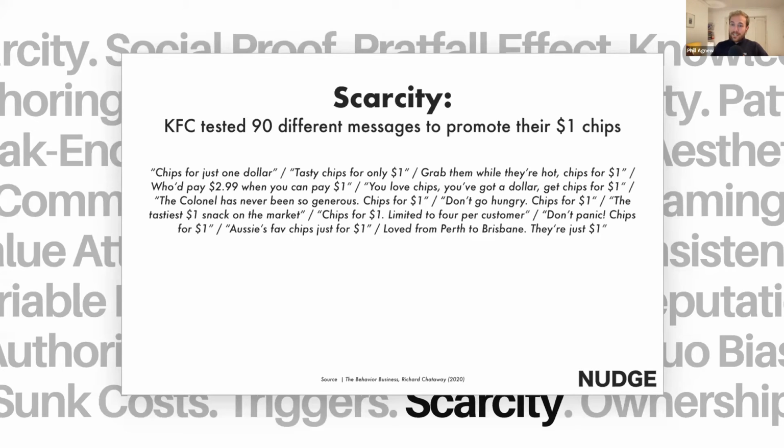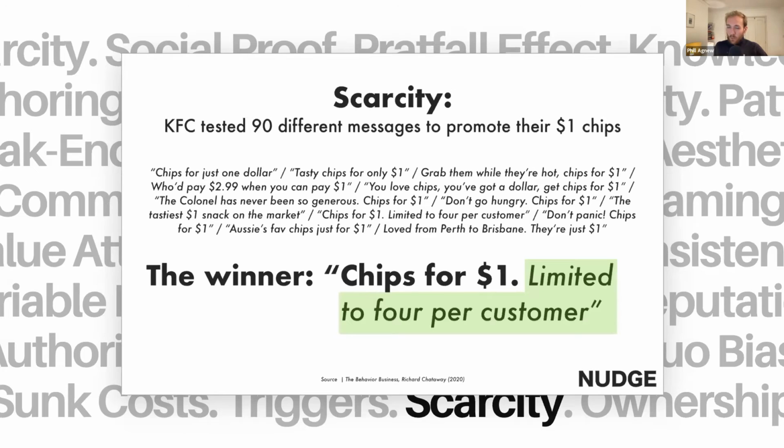Now, I think the people at KFC expected some beautifully written, smart, witty, creative copywriting to come out and be successful. But for behavioral scientists listening, perhaps you'll predict that this wasn't the case. Actually, what got people to buy was simple scarcity. The winner of this test read, "chips for $1, limited to 4 per customer." Now, there was actually no official limit. They just came up with this for the slogan, but they found that it was easily the most successful way to get people to buy.